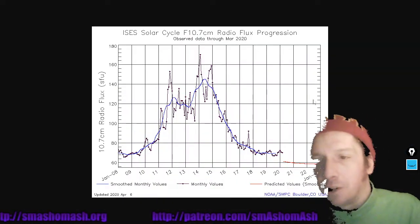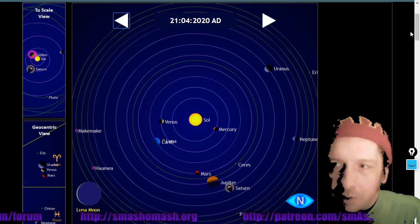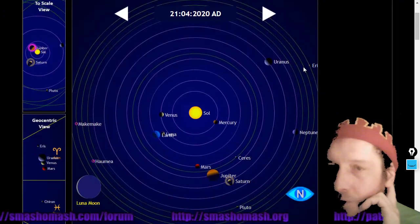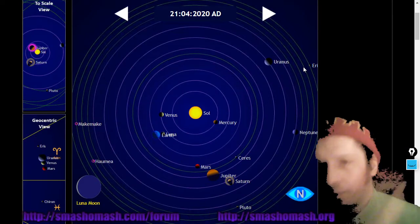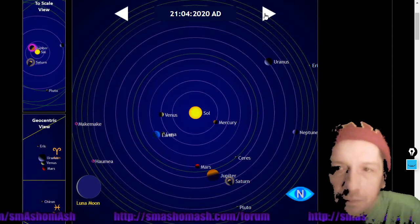10.7 centimeter radio flux down to 68. So staying on solar minimum style conditions as far as sunspot number and so on. No sunspots and a low 10.7 centimeter radio flux. Next, we'll look at where things are in the solar system.